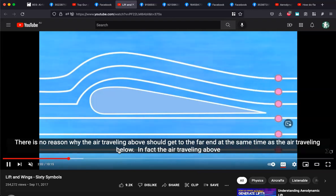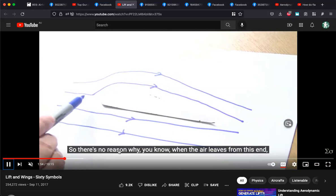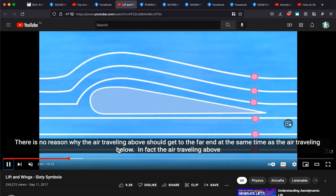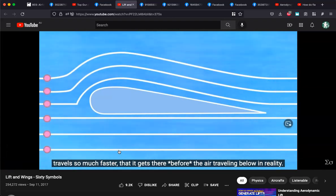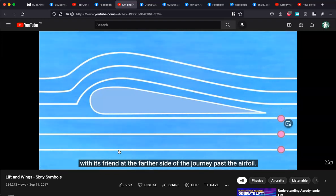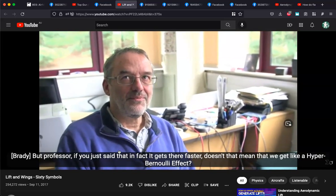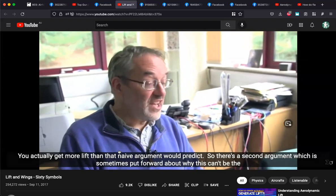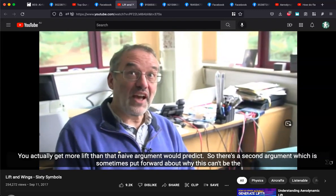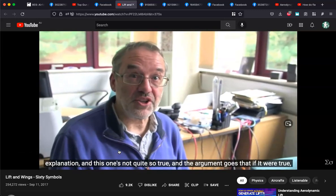And so the argument is that the air above is going a longer distance. If it's going a longer distance, it's going to be more spread out, and if it's more spread out, it's going to have lower pressure. That's the general understanding. Turns out that's actually wrong, because the air above the wing is actually going faster than you would expect. So there's no reason for it to catch up. But as long as it's going faster, it follows the rule that we're going to learn about in a second, Bernoulli's principle: because it's going faster, it's going to have a lower pressure.